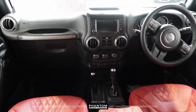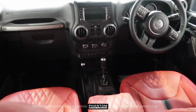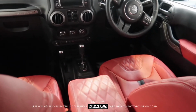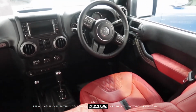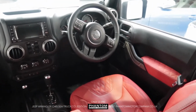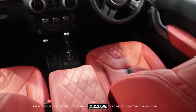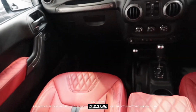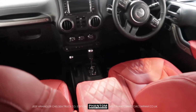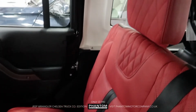Okay, let's have a quick look inside the interior of the Jeep. It's in immaculate condition, as you can see. It's got two original keys present. You've got the cross-stitched red leather throughout the vehicle as well. Really nice combination with the outside being black, inside being red. A quick look at the back seats as well.